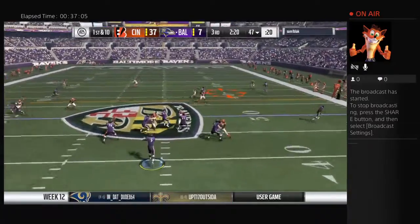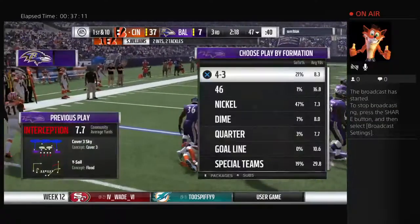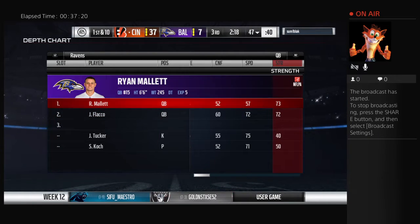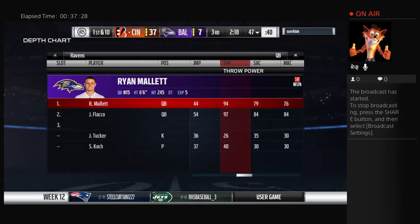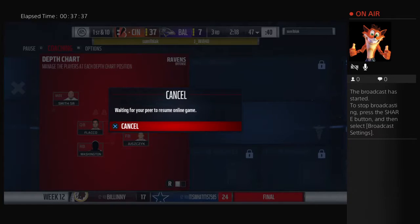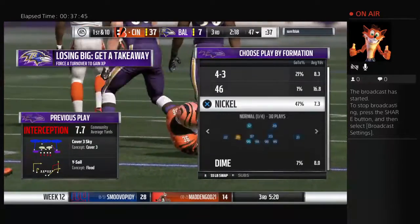On 1st down, Flacco. And my goodness, another interception. A great read, and it's picked off. And his guys are going to get the football at their own 47-yard line.